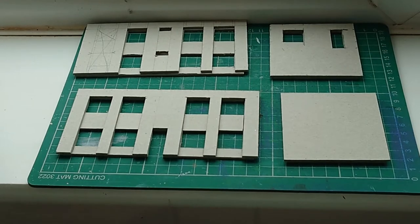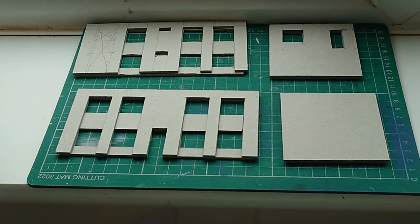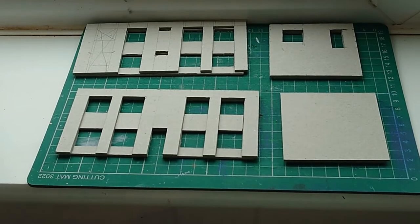So I've made a start on the office building, taking inspiration from the Bachmann modern office building that's available, as well as a couple of other scratch builds that I've seen people construct. Fairly basic design, just a rectangular building, two stories. Initially this was just going to be a mock-up, because I've got some 2mm card lying around. Ideally I'd like to get it laser cut out of MDF, but I don't know how expensive that would be. What I might do is just progress with this as far as I can, see how it looks, and if it looks like it's going to be good enough quality, then I may stick with it.